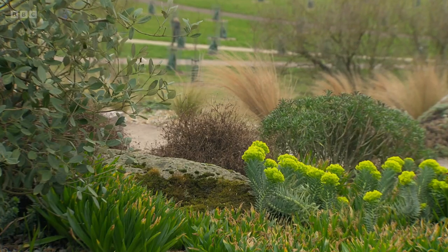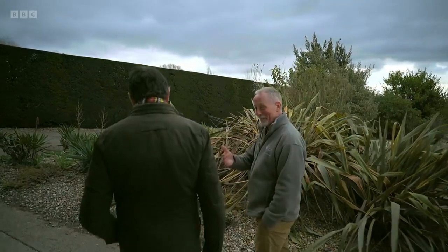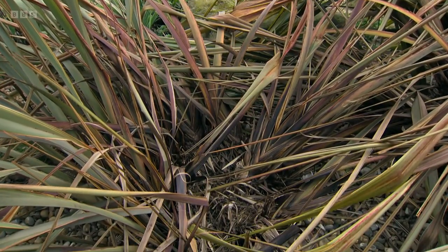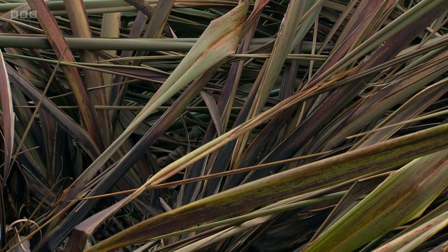So, what has had a particular kick in this garden? There have been a few things, using your expression of kicking. The phormium, the New Zealand flax, as you can see in its heart is completely shriveled, which actually I'm just waiting to see what comes out.